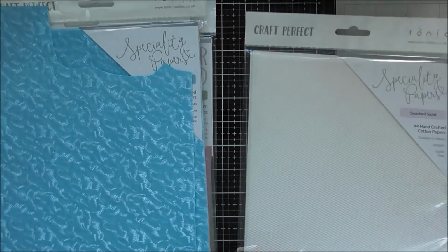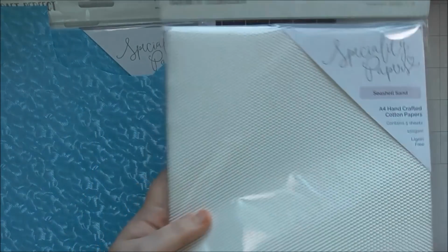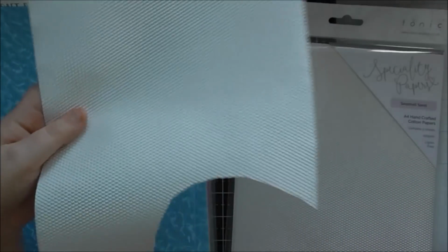And then finally we have the Seashell Sand, and this is a gorgeous finish. We had a sheet of this in one of the craft kits, and I think it was actually called Mermaid's Tail because it was in a turquoisey, greeny, bluey colour, but it's really gorgeous. And you can colour this with your alcohol markers, as I'll show you in one of my samples as well.